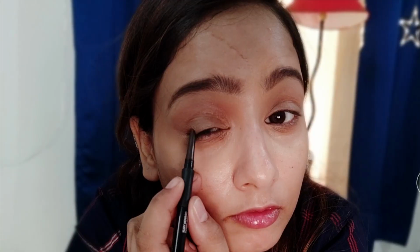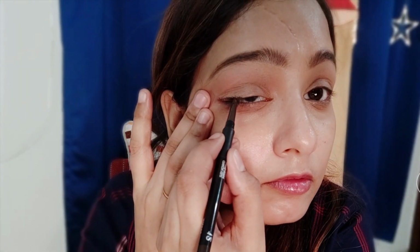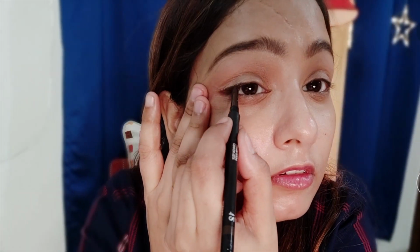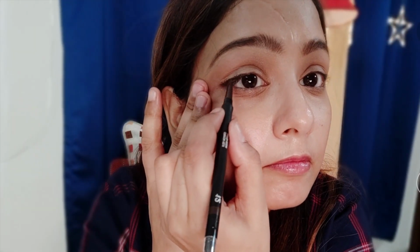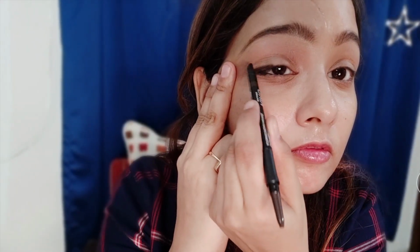Next, I am using a Kajal from Kiko in the shade 12 Wood, outlining the outer corner of the upper lash line. Now applying it over the outer corner of the lower lash line and blending it using the provided applicator with the Kajal. You can also use a pencil blending brush or any other blending brush for a proper blending.